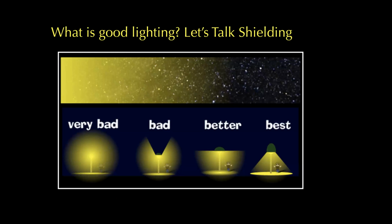Once you've seen good lighting, every time you see bad lighting, you just kind of shake your head and wonder, what are those people thinking? And all of us have seen examples of each of these. This is where we can each do a better job simply by shielding the lighting on our house, whether it's our front porch, our garage, our patio, our breezeway. Shielded light where it's only pointed down and there's no light above the horizontal, like the one where it says better.